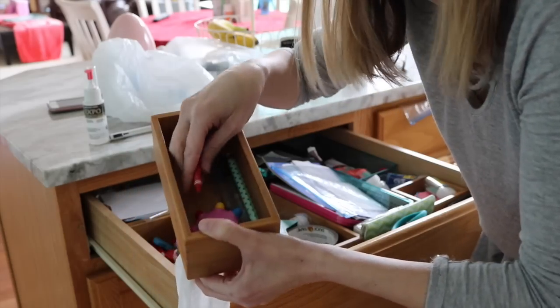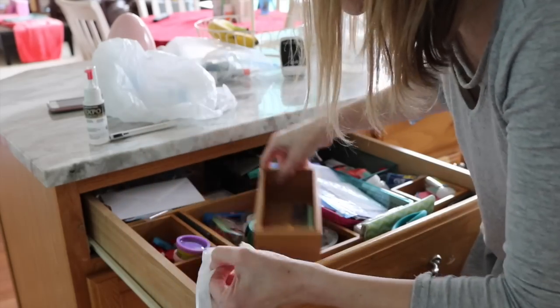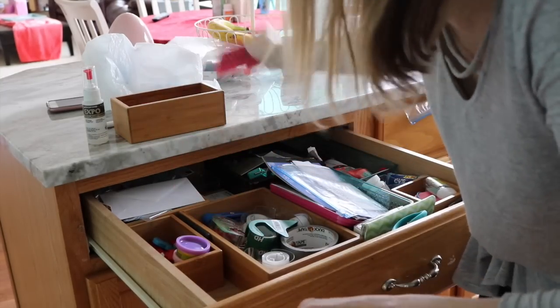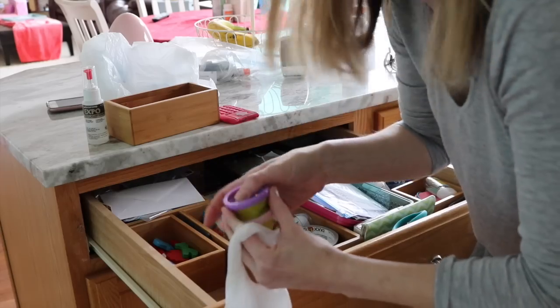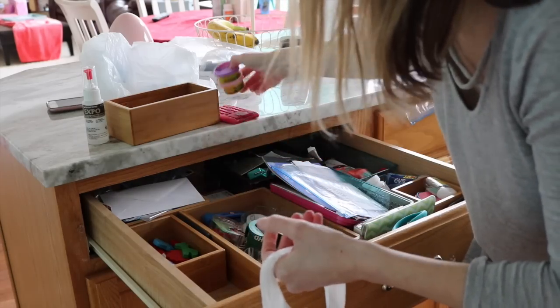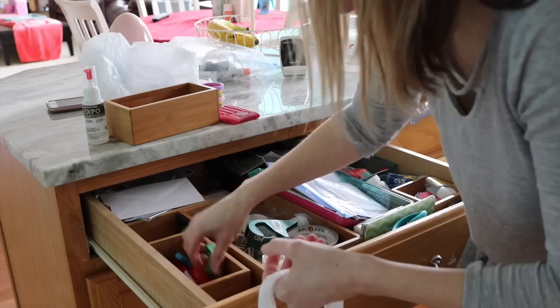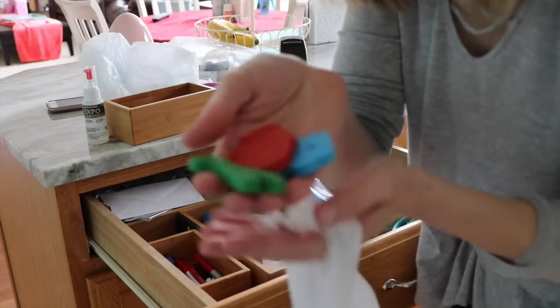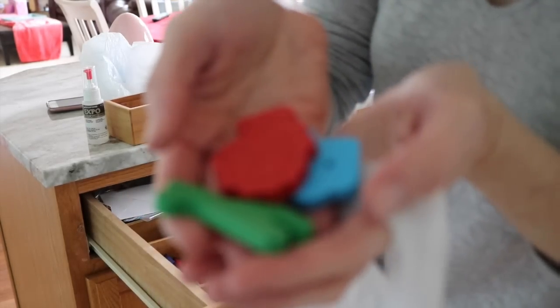For now I'll just put these back in here. I'll organize later. So that's a little calculator, of course. These Play-Dohs I take out sometimes when Cora's waiting for dinner or something. She can play at the table with those. These I think I'm gonna put in the basement. They're crayons too. They're like little animal crayons. Aren't they cute? Those can go in another room.